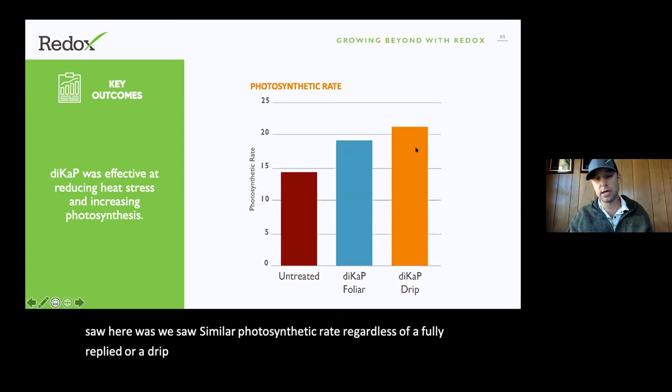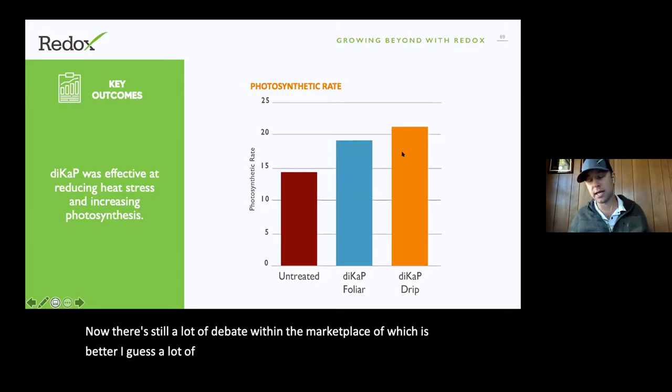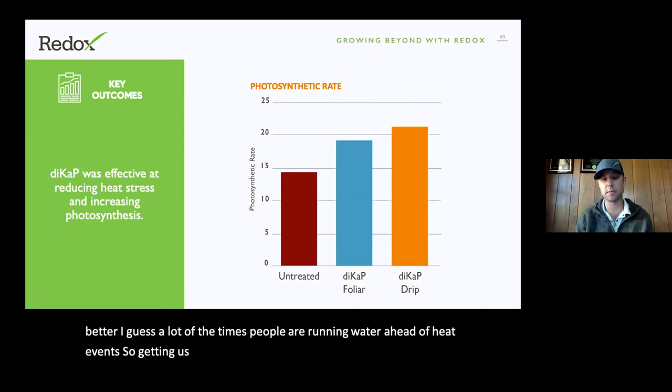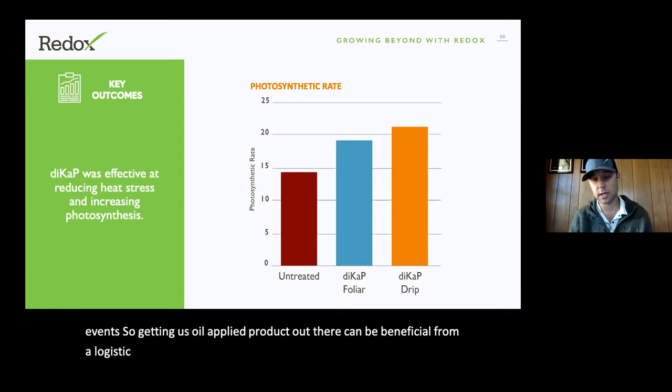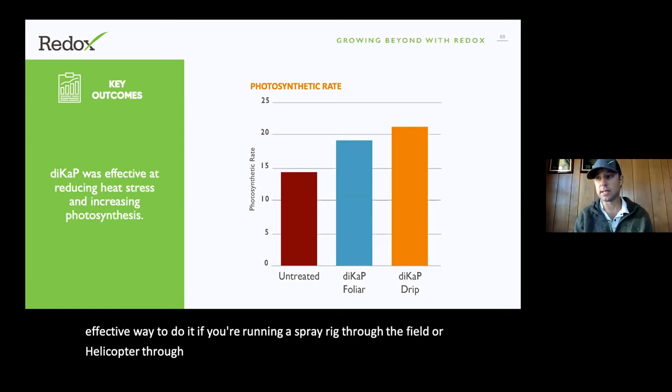So there's still a lot of debate within the marketplace of which is better, I guess. A lot of the times people are running water ahead of heat events, so getting a soil applied product out there can be beneficial from a logistics standpoint, but foliar also seems to be a very effective way to do it if you're running a spray rig through the field or a helicopter through. So that seems to be a nice way to do it.